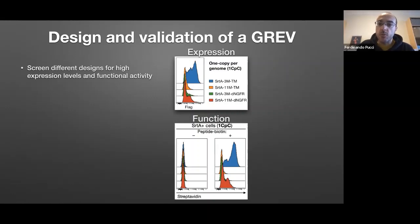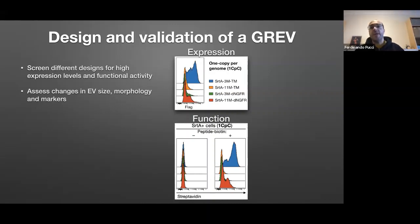Then, of course, we have to assess the function. And accordingly, when you add a substrate, biotinylated substrate, the same construct that we selected was actually the top performer. We then assessed whether this reporter was going to change the size of the EVs, their morphology, or even some of their markers.